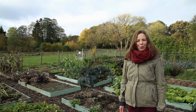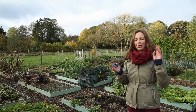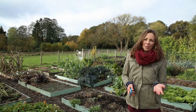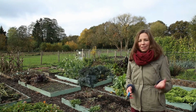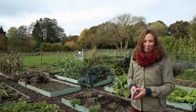We had the first frost about 3 weeks ago, so that means that all the non-hardy vegetables like courgette, winter squash, tomatoes and chilies are dead, but there's still plenty to harvest. And as a result of the cold weather that we're having now, the hardy vegetables that are still in the garden start tasting better because they start converting starch to sugars and become sweeter as a result.